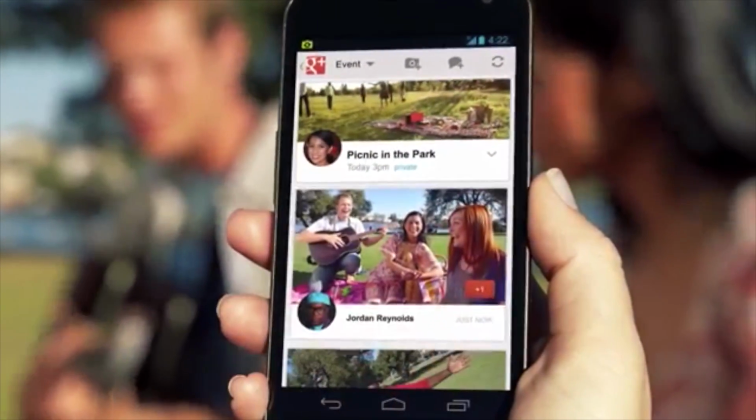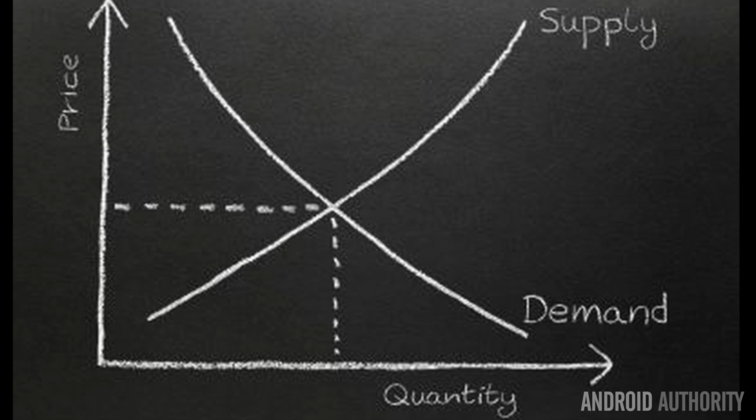So, why are they so high? Simple: supply and demand. And for those of you who haven't studied business yet, this is the definition of supply and demand. Supply is the amount of something that is available. Demand is how much of that thing people want to buy.